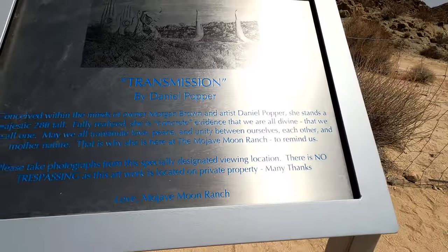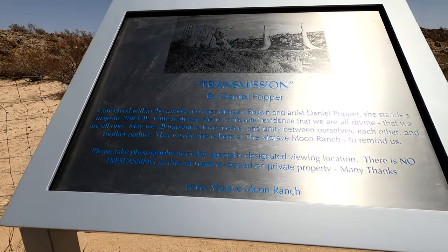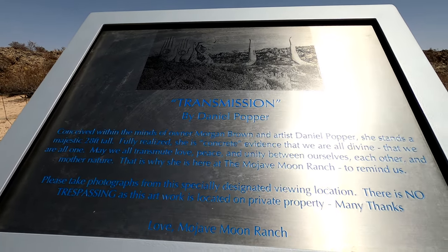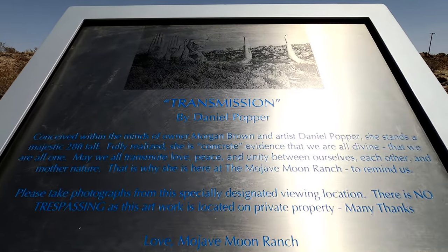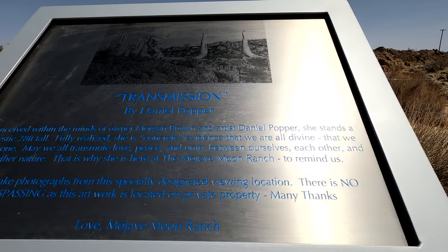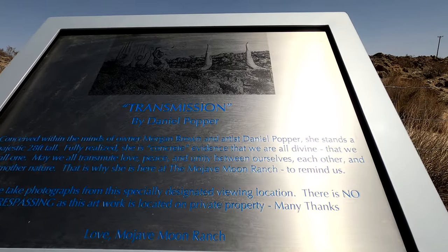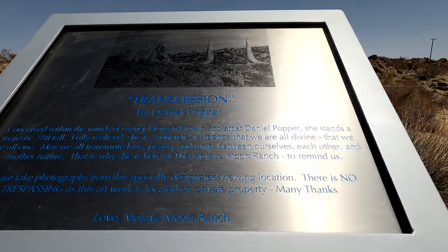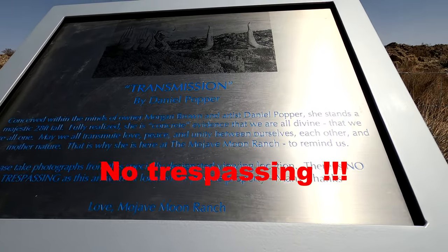Transmission by Daniel Popper. Conceived within the minds of owner Morgan Brown and artist Daniel Popper, she stands a majestic 28 feet tall, fully realized. She's concrete evidence that we are all divine, that we are all one. May we all transmit love, peace, and unity between ourselves, each other, and Mother Nature. That is why she is here at the Mojave Moon Ranch, to remind us. Please photograph from this especially designated viewing location. There is no trespassing, as this artwork is located on private property. Many thanks. Love, Mojave Moon Ranch.